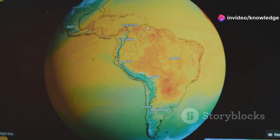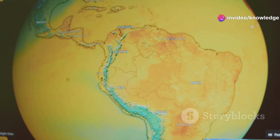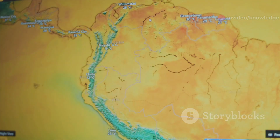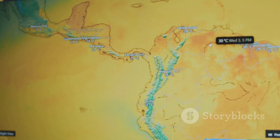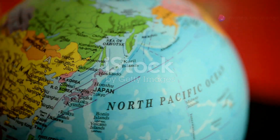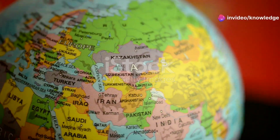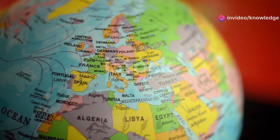La Niña is a climate pattern that occurs in the Pacific Ocean. It is characterized by cooler-than-average sea surface temperatures in the central and eastern tropical Pacific. This phenomenon happens in the vast expanse of the Pacific Ocean, which covers more than 63 million square miles. The Pacific Ocean plays a significant role in regulating the Earth's climate.